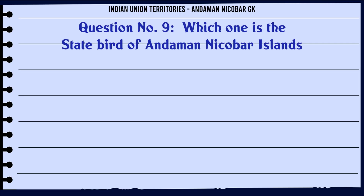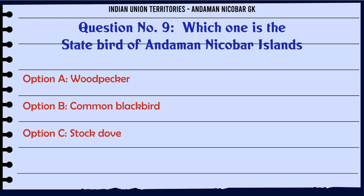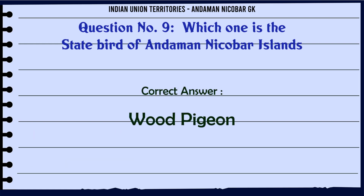Which one is the state bird of Andaman Nicobar Islands? A. Woodpecker. B. Common Blackbird. C. Stock Dove. D. Wood Pigeon. The correct answer is Wood Pigeon.